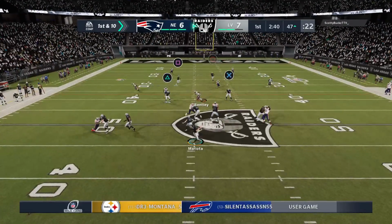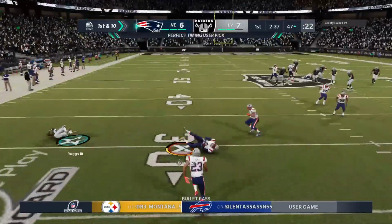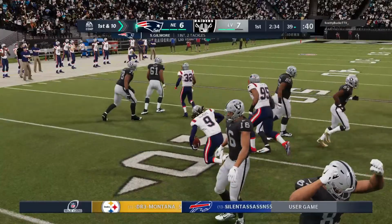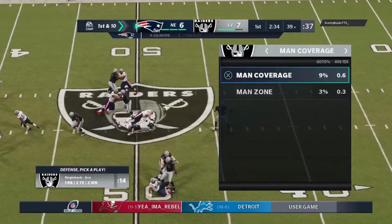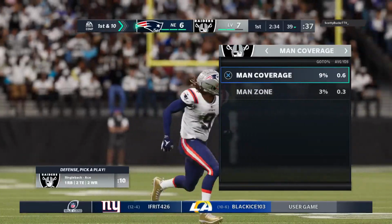Throwing, Mariota. And trying to get it to Burns, but it's intercepted. Picked off by Stephon Gilmore. And the return stops at the 39-yard line. That's a drive killer right there. Not a really confident throw either. This one was kind of up for grabs, and it's going to come down in the hands of the wrong team.